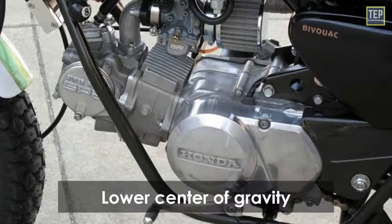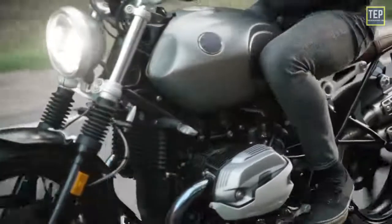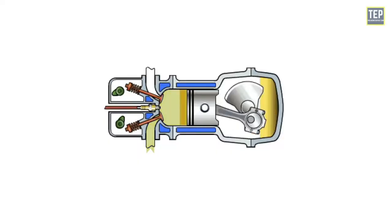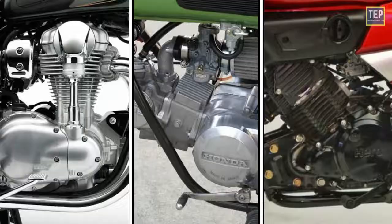The horizontal engines have a lower center of gravity as compared to the vertical engines. The lower center of gravity provides more stability to the vehicles. Also, in horizontal engines, the piston reciprocates in the same direction as that of the vehicle motion, hence those vehicles experience fewer vibrations as compared to vertical engines.